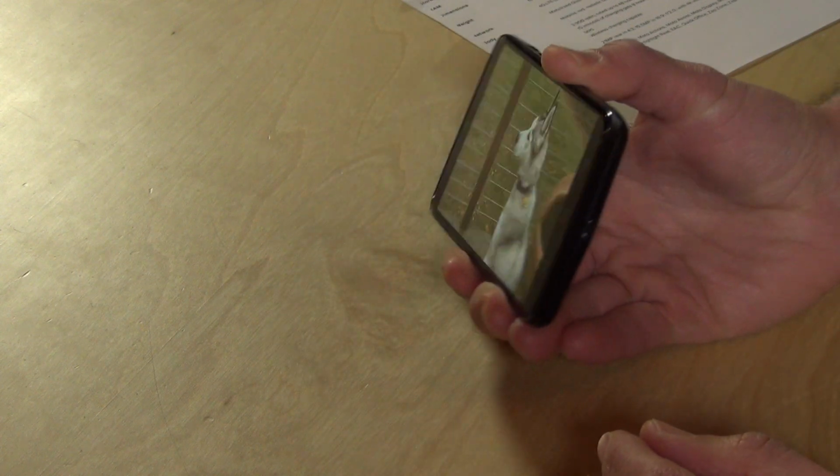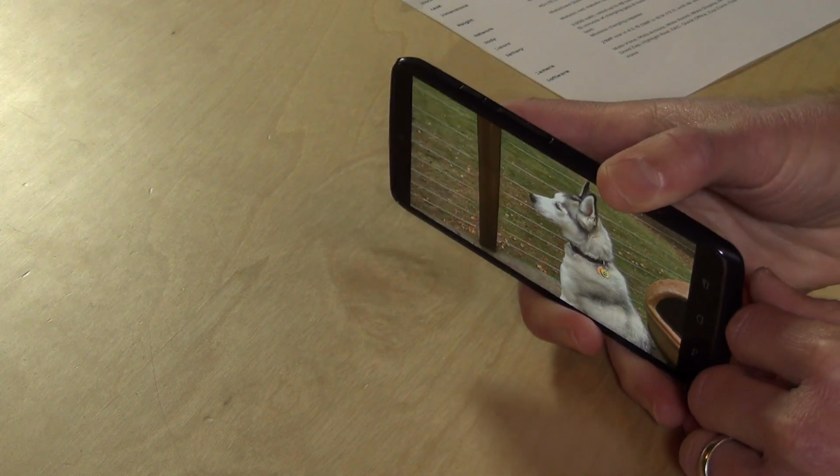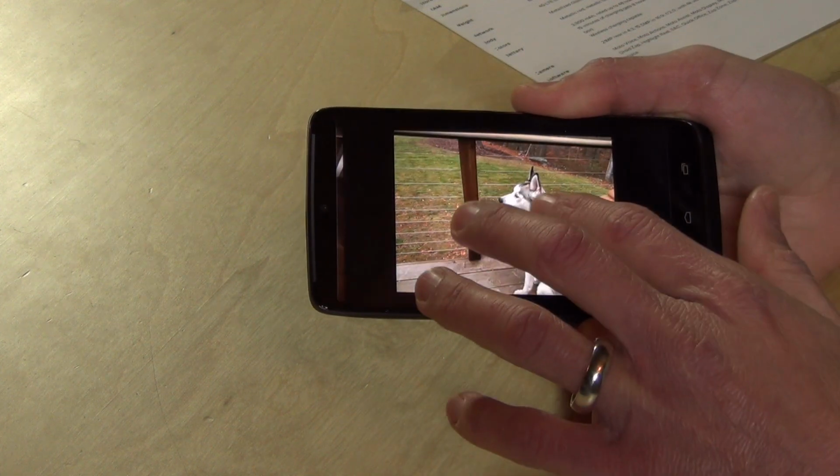The viewing angles on the screen are also pretty good as well. So of course it's got an IPS display and all of the things that you would expect from a modern smartphone there. So really nice display.